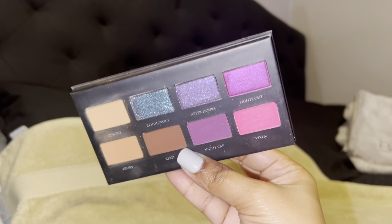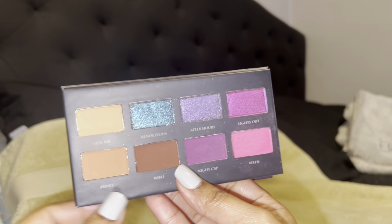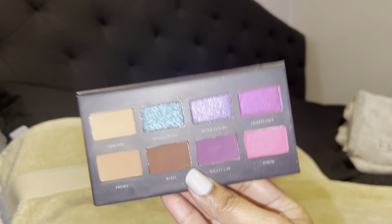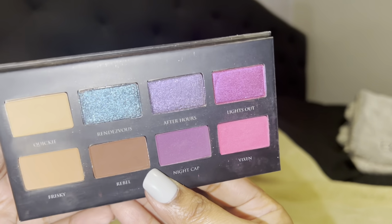It was so cute, easy on the go. It has your everyday neutral shades that you can just wear all the time, and then it had beautiful bright pops of color, and I really love this palette. So yes, I am going to keep her.